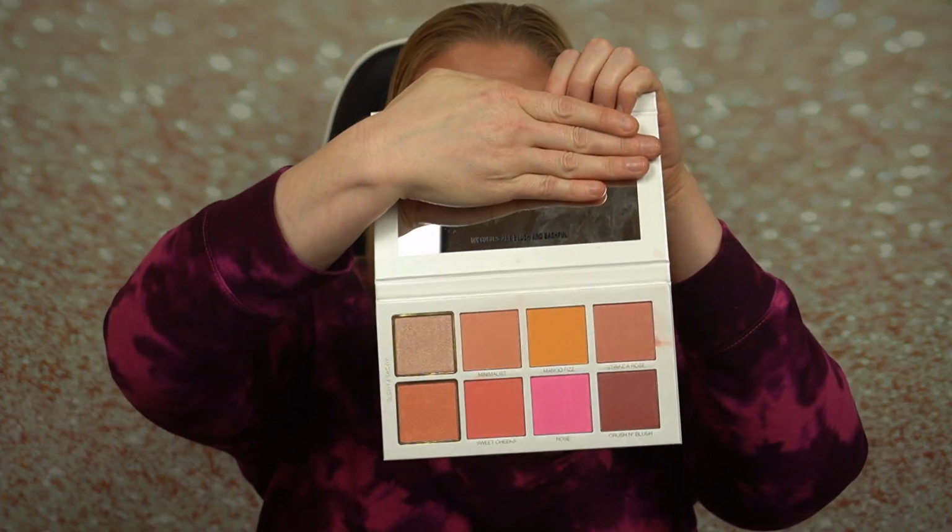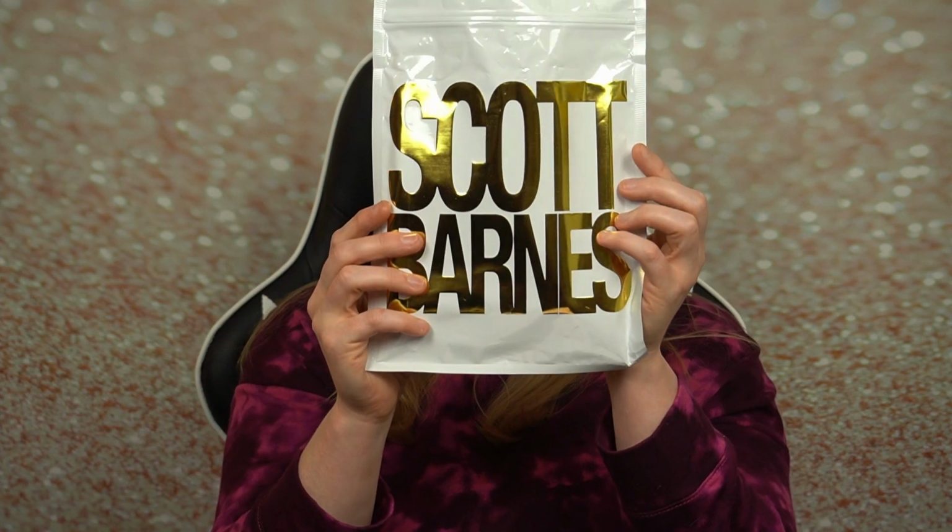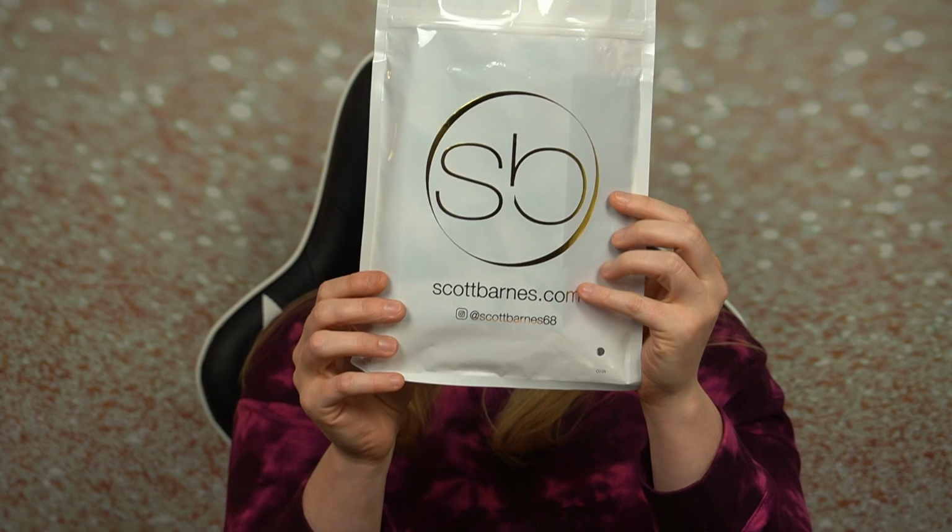The extra touches blow me away as well. The little messages on here, so sweet. His packaging, so pretty. You feel the love. Where is the bag? When you open the box up and you see this gorgeous bag. This all takes money to do.